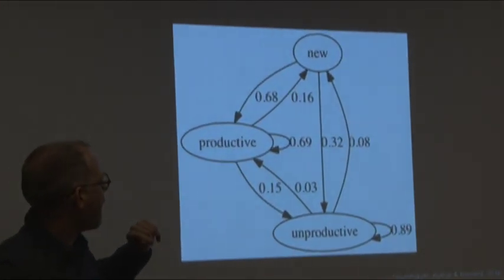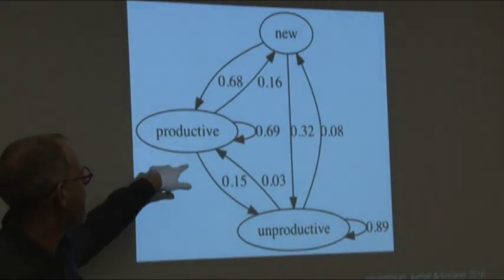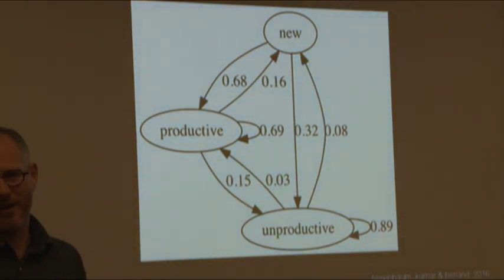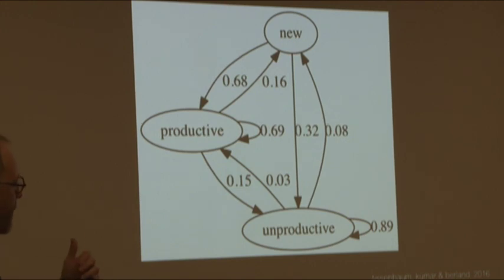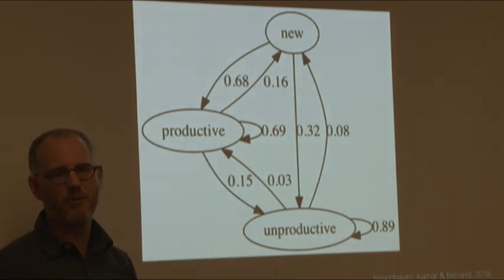And then what we did is we said, okay, let's see what happens when people move through these different states. So we built a Markov model that showed this, and it was really interesting. What happened was, when someone was new to the table, 68% of the time they were productive. That's pretty right. You haven't done anything yet. You're probably building a new circuit. Maybe it works, maybe it doesn't, who knows, right? And then once you were productive, you tended to stay there 69% of the time in your next movement.